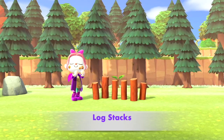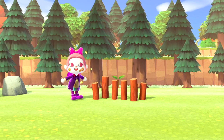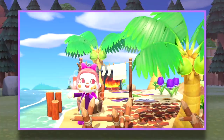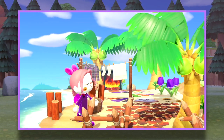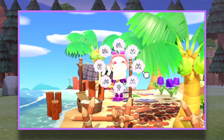Next up, we have a very simple item. This is a DIY item. It's the log stack. I use quite a few bits of the log furniture, actually, on my island. I use the log bench and the wild log bench. I love customizing them into the orange wood color. I think they work really, really well on a Kidcore Island, and I'm obsessed with using them.